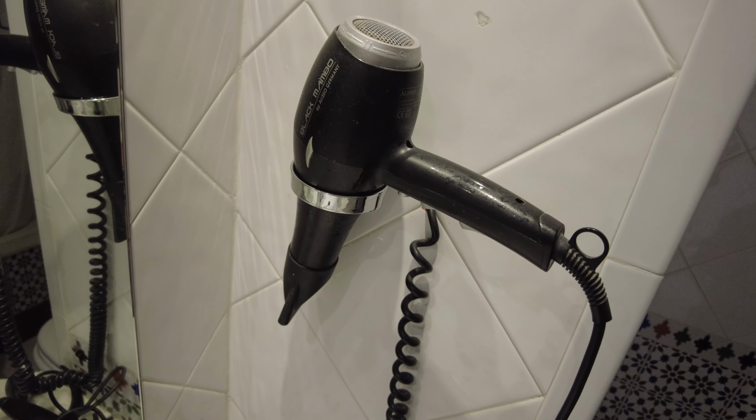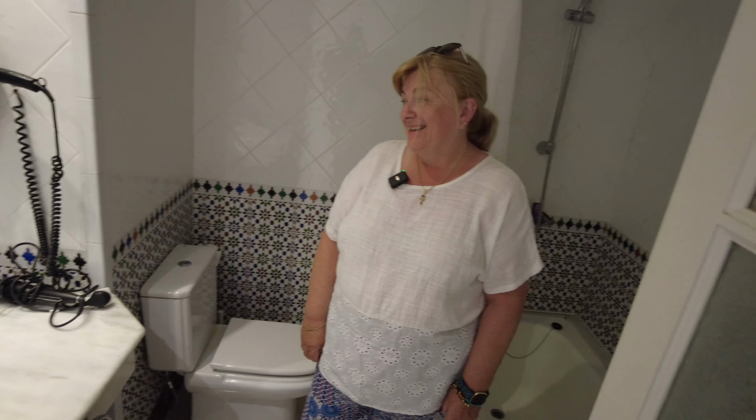And a hairdryer as well. And the hairdryer for the ladies out there. It's a brilliant hairdryer. Oh, there you go. Some of them, it's a black Mambo hairdryer. I mean, what more could you ask for? I mean, powerful hairdryer. It does the business.